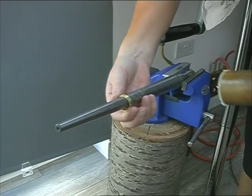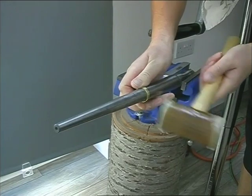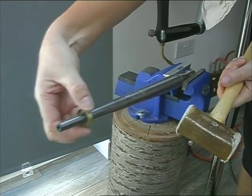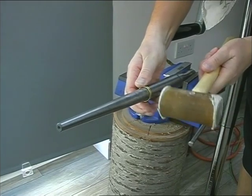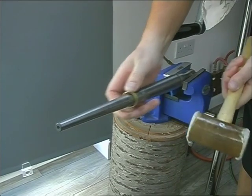I know most people would normally think that hammering on the ring mandrel will form the shape of the ring, but what it actually does is harden the ring. It's called work hardening, and it's to firm up the ring, make sure all the molecules are joining together, and to make the ring nice and hard for when you wear it.